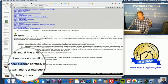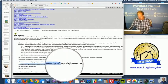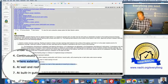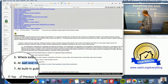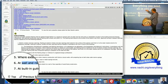Flashing is installed where exterior porches and decks are attached to the assembly wall frame construction, at wall and roof intersections, like where the wall meets a lean-to or a shed roof. And there may be second floor bedroom windows there. At that area, I should see flashing extend to the surface of the exterior wall finish. So it's okay to see flashing. A lot of roofers have that flashing there.